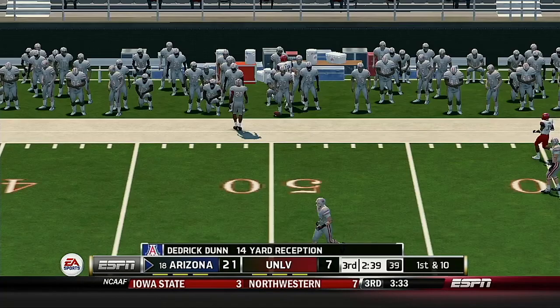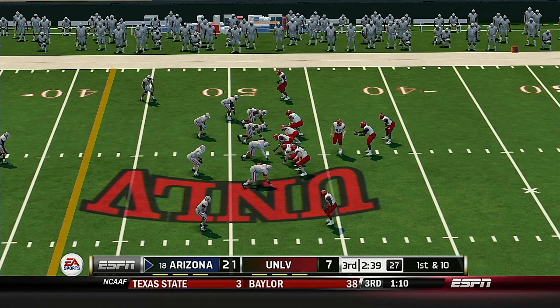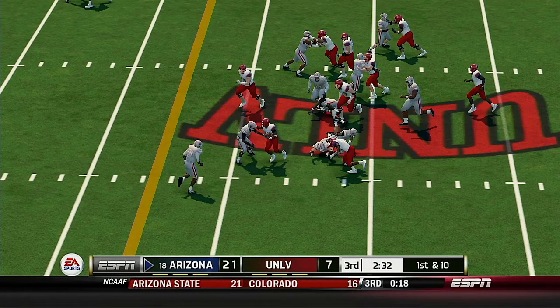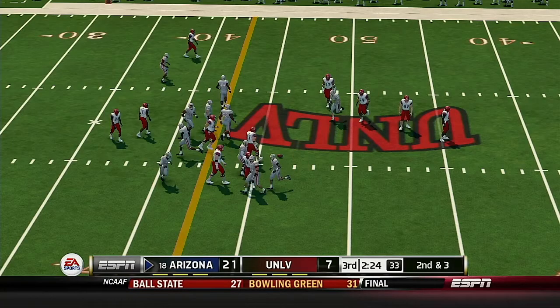And gets out of bounds. Gain of 14 yards. First down. Tight right, tight right. Fourth down. Nice run there. That's good for a gain of 7 yards. That'll bring up second and 2.